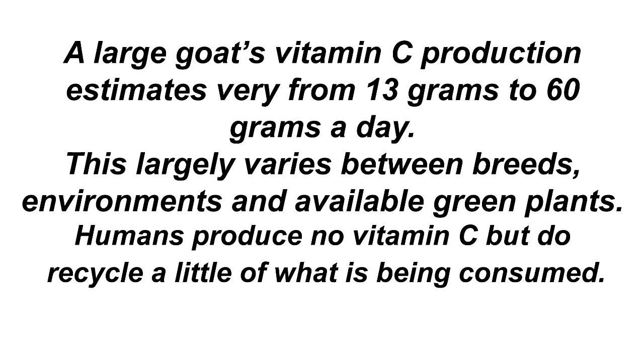For example, a 160-pound goat normally makes 60 grams of vitamin C a day to support his immune system. And that goat is very hard to kill with sickness or disease. Vitamin C is made in the body of most of the animals in the animal kingdom, with only a few exceptions. Very few animals and all humans must get vitamin C in their diet, but it's still used and needed by every cell in the human body.